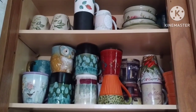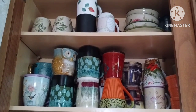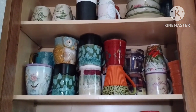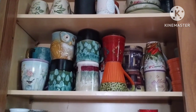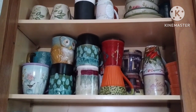I wish I had a remote for this camera, but I don't. Okay, I know this still looks like a lot of mugs, and it is, but this was 3 layers right here, and now it's only 2. And I decided to keep 6 of the rose mugs. That way, if I chip one, I'll still have enough left over.